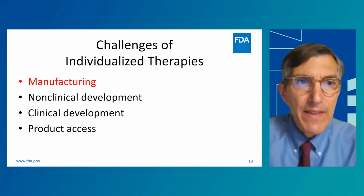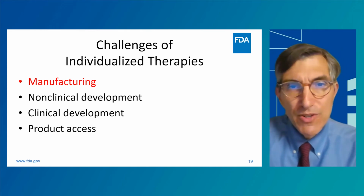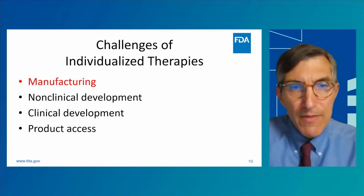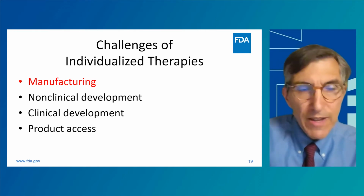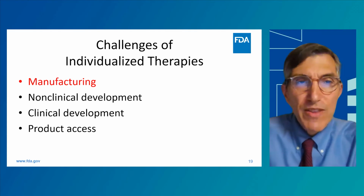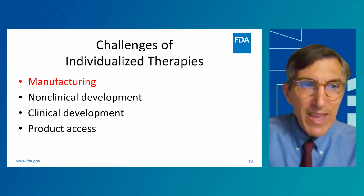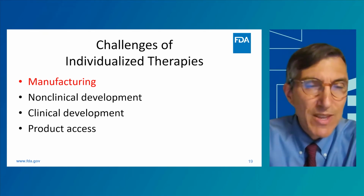The challenge, though, of getting there, now you could say the challenge is, gosh, you've got to have non-clinical models that help you understand what's going on. The clinical development, oh my goodness, you have to understand the natural history of disease, and you have to be able to look at the changes that you have either in a biomarker that you trust as a surrogate or as a clinical endpoint, and ultimately you have to be able to have product access. All of those things are real challenges. But manufacturing has turned out to be one of the greatest challenges, because if you don't have a high quality product that you trust, you can't figure out whether it's actually working in people when you give it to them.